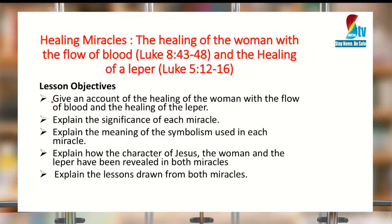So here are the lesson objectives. By the end of the lesson, you should be able to give an account, as usual, of both miracles, the healing of the woman with the flow of blood and the healing of the leper. You should be able to explain the significance of each miracle, and the meaning of the symbolism used in each miracle. Be able to explain the character of Jesus in both miracles, the character of the woman in the healing of the woman with the flow of blood, and the character of the leper. And then lastly, lessons drawn from each miracle.